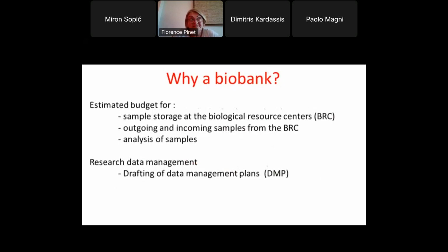You will also need to estimate the budget for sample storage at the biological resource centers. Just an example, I don't know if it is like this in all countries, but in France you usually need to store samples in a biological resource center, and so it costs money. You also need to estimate the budget for outgoing and incoming samples from this center, and for the analysis of samples. Usually when we draft a grant application, we completely forget this budget, which is very important, and it costs a lot of money.